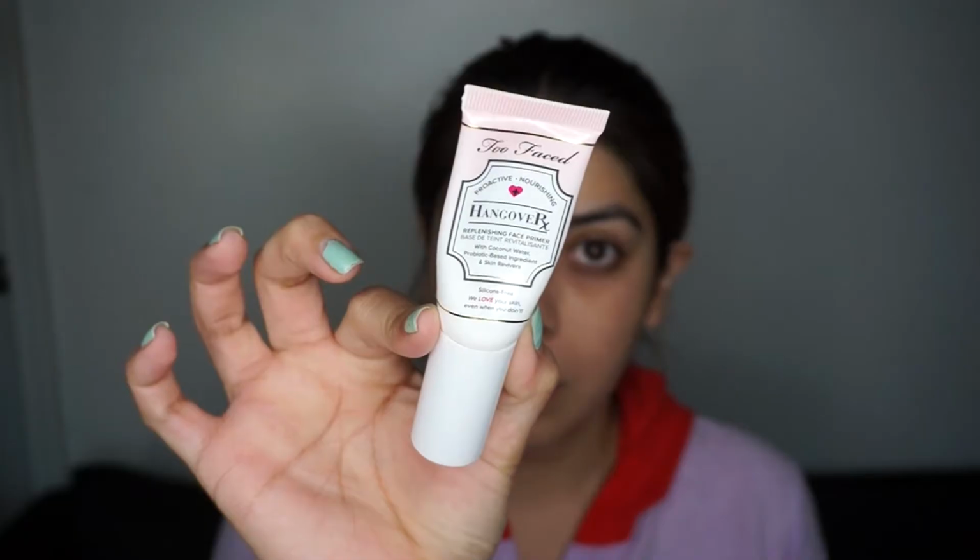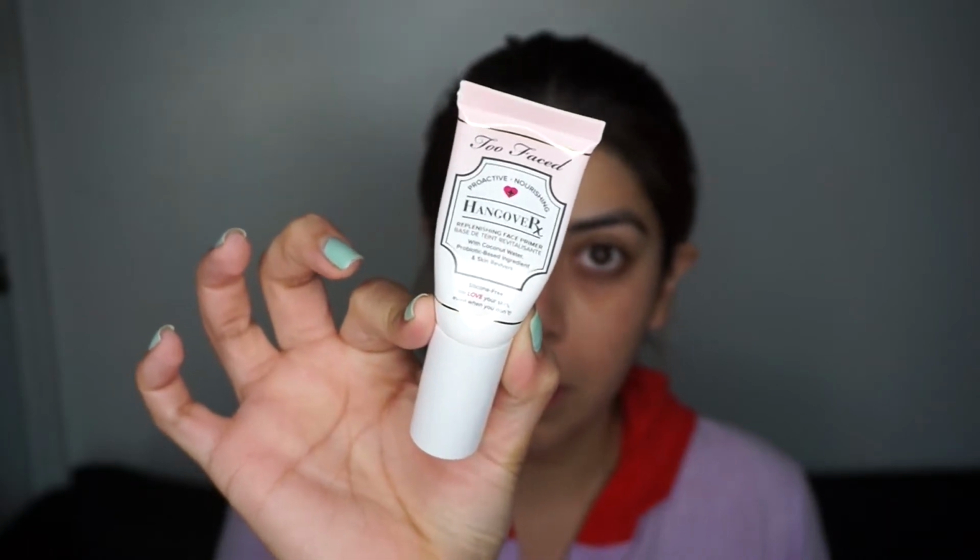I don't have a drugstore primer on me, so I'm just going to use my Too Faced Hangover Primer. I just washed my face and didn't put anything on it, so I feel a little dry anyway, so this will be a great moisturizing primer. I'm gonna try to spread but pat it in so it soaks into your skin.